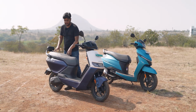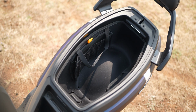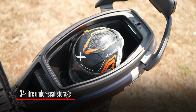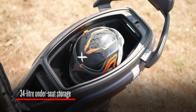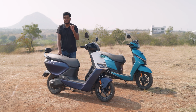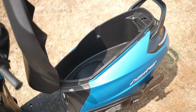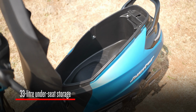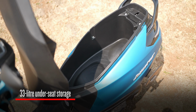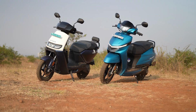Let's talk about the rear section. The seat is the biggest in the segment, and the underseat storage, 34 liters. You can fit a full face helmet in it and still have some space left. Pair that with the optional frunk and you get a total of 56 liters of storage with the Rizta. I mean, that is just amazing. With the Jupiter, you get 30 liters of underseat storage and a bit more in the front. However, the winner here is clearly the Rizta.